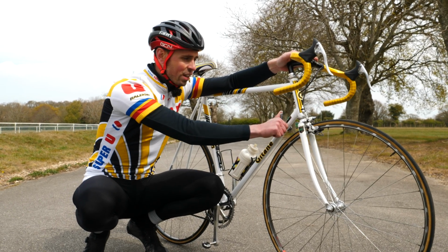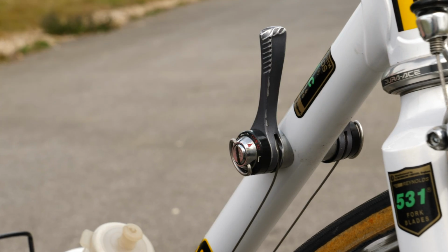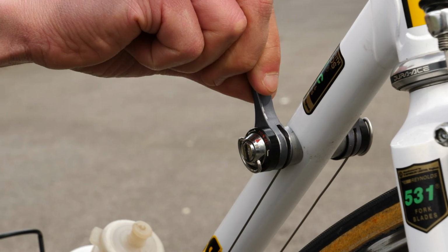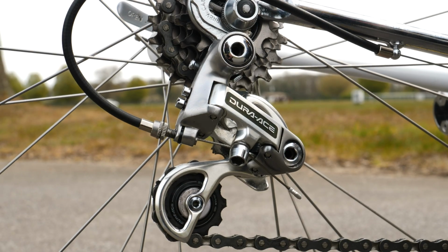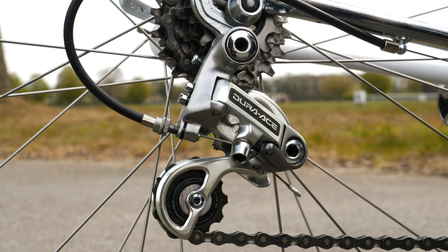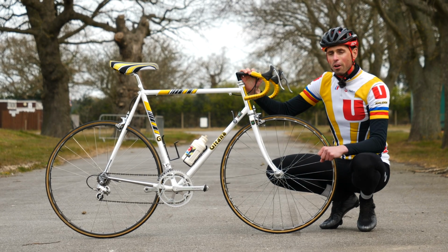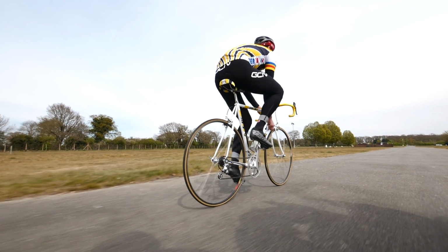The lever has got its distinctive click that we're all familiar with today, and that moves the derailleur the corresponding amount into the gear that you've selected. And in a typically modest fashion, Shimano kept the friction or non-index setting in their levers for a number of years. The bike I've been riding is this beautiful Gitane 531 from 1988.